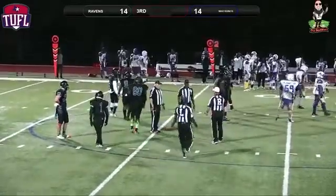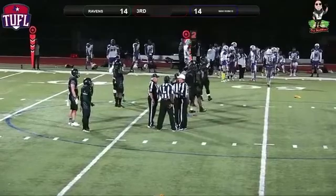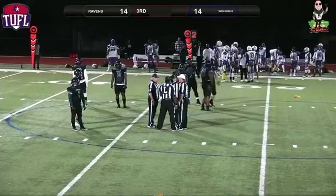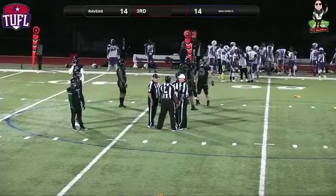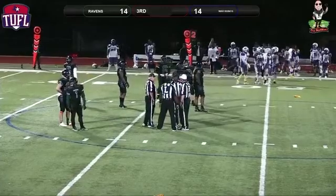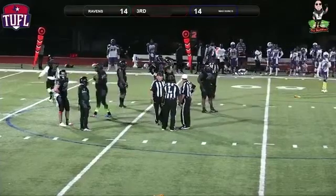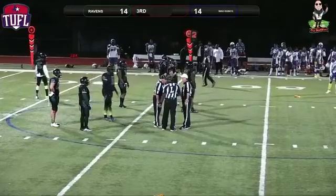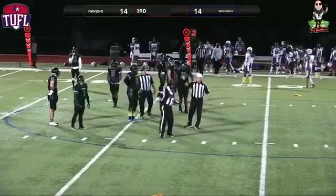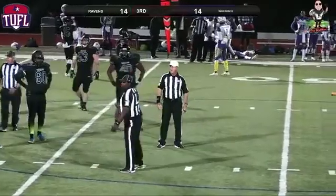As we see what's going on with both flags, obviously you have the hold in the area of holding. White hats are going to converge. So there's 3 flags. I'm guessing we got a hold. We also got an unnecessary roughness, if not blocking the back, down here at the bottom of your screen. And in the secondary, I'm assuming you have either a hold or another block in the back. QB did get hit. But it was out of bounds. We'll see what the white hat says. Too many ways this could go here. Let's see what's going on.